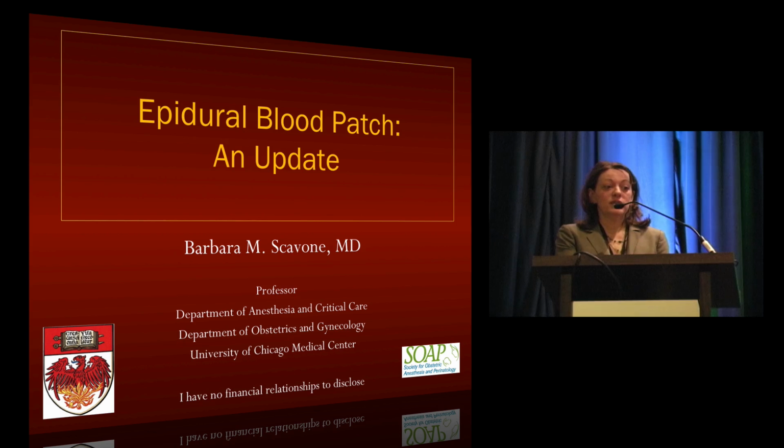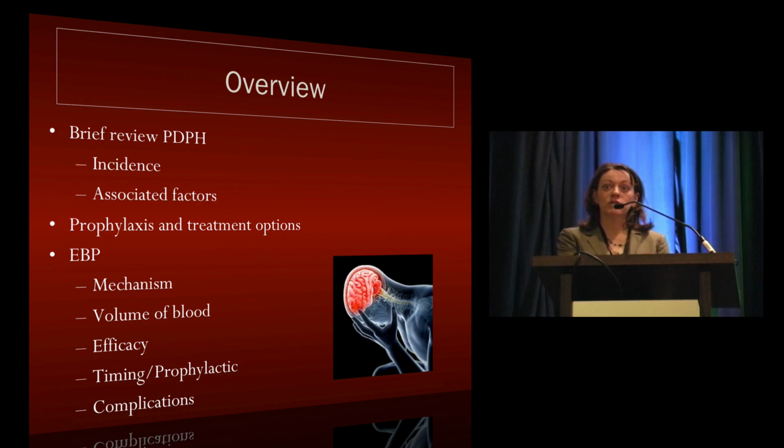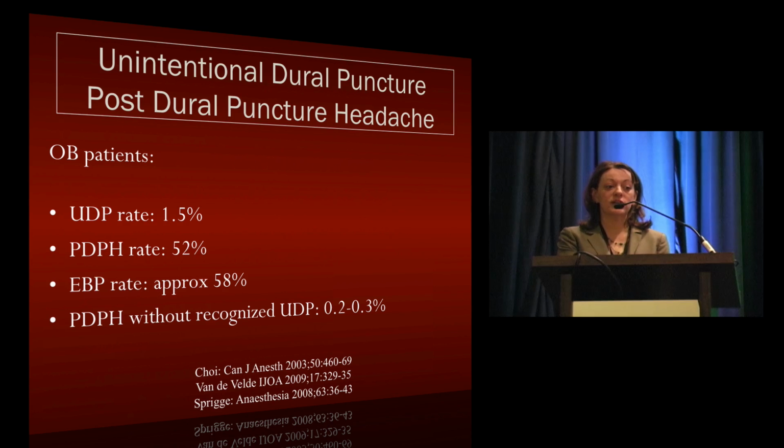So just as a review, in obstetric patients, the incidence of unintentional dural puncture with a large bore epidural needle is about 1.5%. Among those patients who do have an unintentional dural puncture, the risk of headache is about 52%. I know we think it's higher, it's probably not. And among those patients who get headache, the incidence of epidural blood patch is about 58%. And headache can occur without recognized unintentional dural puncture, but that occurs at a much lower rate.